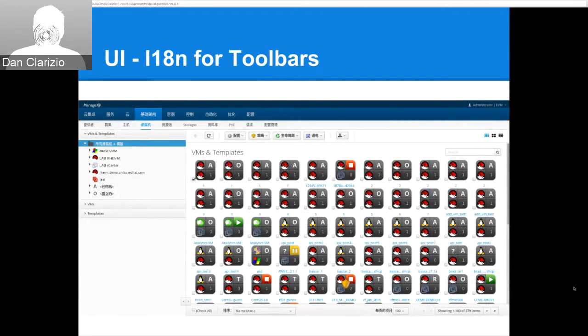I18N for toolbars. You can see there those Japanese toolbars just above the quad icons. We did not have coverage for those before, and a lot of that stuff is stored in YAML, so we had to put some hooks in to catch all that, as well as find all these strings that need to be translated. So all the toolbars should now be translated, and we're working on other things that are still missing. Next slide.